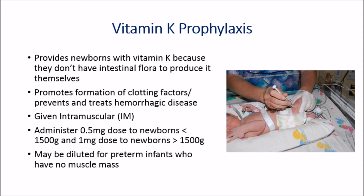Vitamin K is a prophylaxis that is given intramuscularly. It is given because the newborns don't have the intestinal flora to produce it themselves. It helps with the formation of clotting factors. It specifically helps because the newborn may suffer bruising during passage through the birth canal, and this can prevent excessive bleeding. To administer, you give a 0.5 milligram dose to the newborns weighing less than 1,500 grams and a 1 milligram dose to the newborns weighing more than 1,500 grams. These measures may be diluted for preterm infants who have no muscle mass.